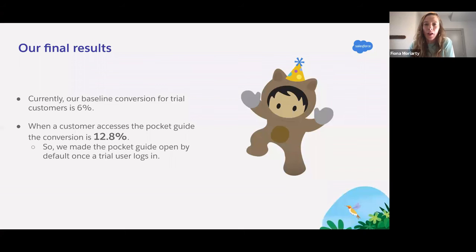And with that, this is really the most important step that we then take: what do we do with that data? Now when the user enters the app for the first time, that Pocket Guide is wide open for them to explore and see all of the different assets so that they're more likely to start seeing the things that they need to be successful. So it's not just getting the metrics on the content, it's what you can do with it, which really makes a difference.